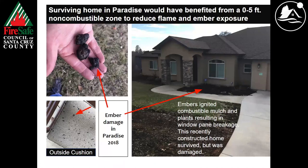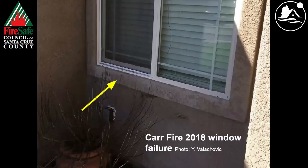Just a case in point, this house was up in Paradise. The house survived, and you can see the grass is still green, but they had large-scale embers coming in. You can see them in the person's hand. We actually had embers coming down in our house in Bonny Doon that were 3 and 4 inches large, just drifting down and landing on our property. And you can see in the picture that all the vegetation right up next to the house burned. You can't see it in this picture, but the windows are actually cracked from the heat of the vegetation burning. Fortunately, it was a new home. They had double pane windows and stucco exterior, so their house survived, but it did actually crack the windows.